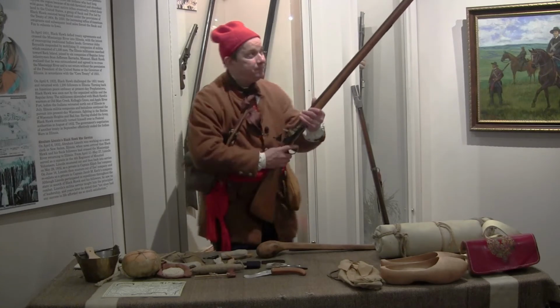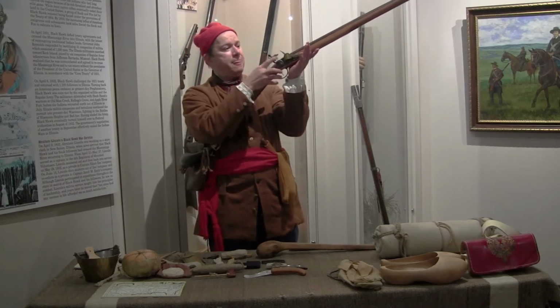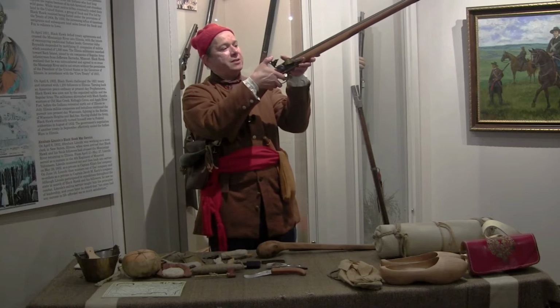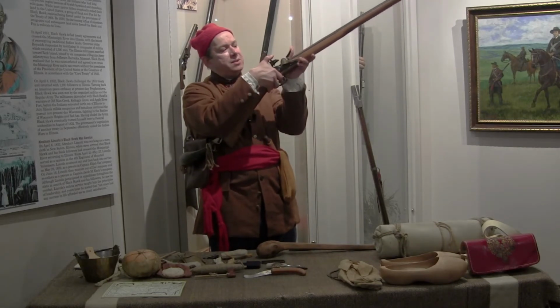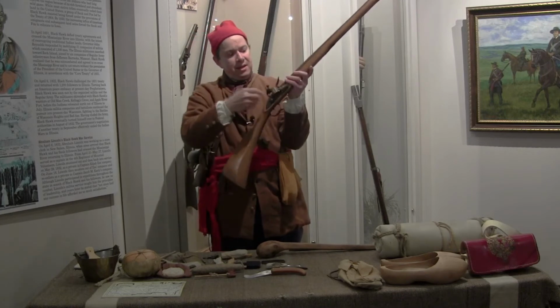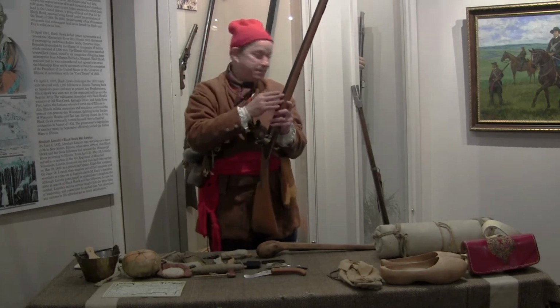But anyway, we're going to get ready to pretend fire here. So you pull the trigger. As you pull the trigger, that flint flies forward, hits that frizzen, kicks it open, sends sparks down into the pan, which would send fire into the barrel and theoretically set off the main charge.